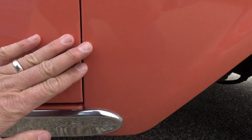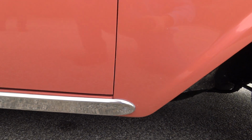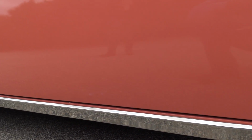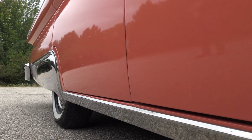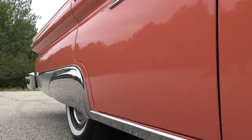All right, so our gap is awesome on the front. Wouldn't expect any different. Fits beautiful there. No bubbles or blisters anywhere on this passenger side, guys. I don't think there's any anywhere in the car, period, but on the passenger side, it's absolutely perfect. Check out how those two doors mesh and line up. Same thing, how that rear door lines up to the quarter panel all the way through.